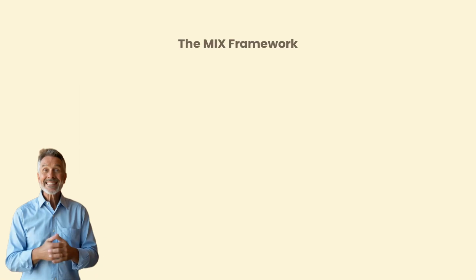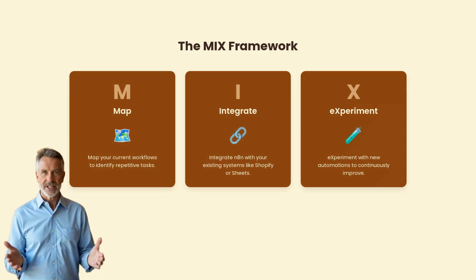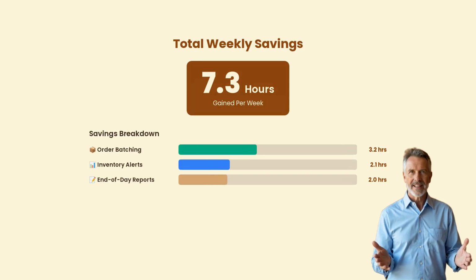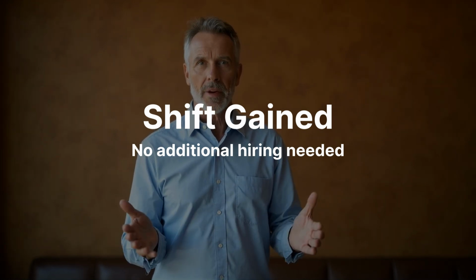Successful bakeries often follow a simple, yet powerful, three-phase methodology I call the MIX framework. M stands for map your current workflows, I for integrate N8N with your existing systems, and X for experiment with new automations. By applying this framework, you can achieve total weekly savings of approximately 7.3 hours. This is nearly an entire extra production shift, gained without the need for additional hiring.